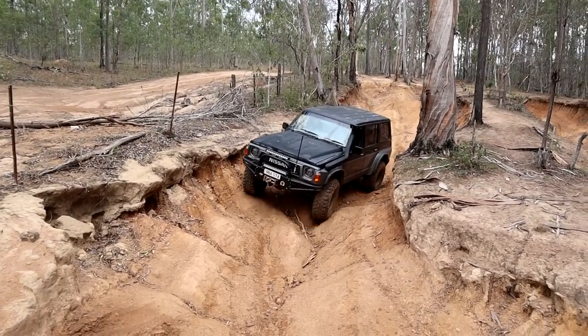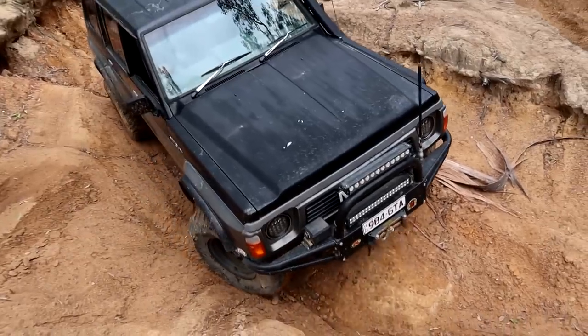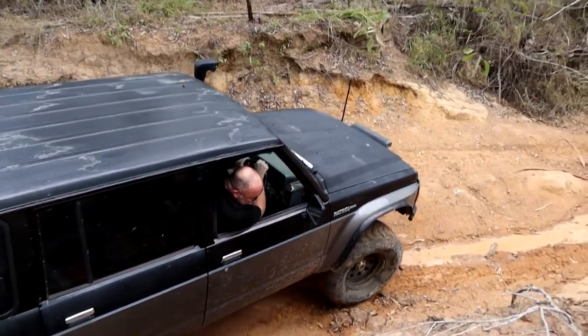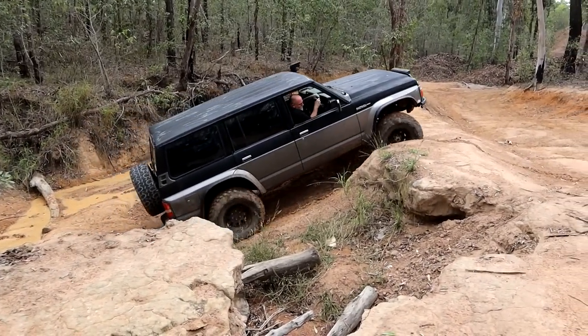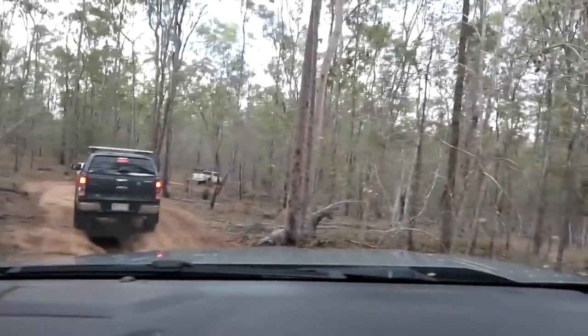Not bad. God, this thing's noisy. So yeah, watch that seal. So, cool thing about wheeling, we're not with these guys, but you know, just come across another group of four drivers out here having a wheel, so happen to be going the same way we're going, so cruise along here behind them and see if we can find some more interesting spots in a sec.